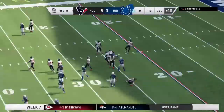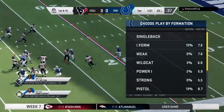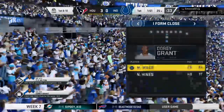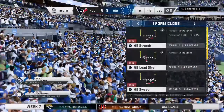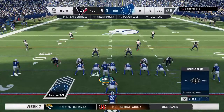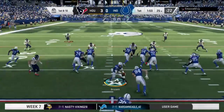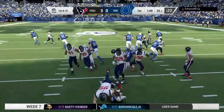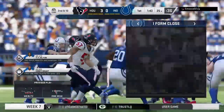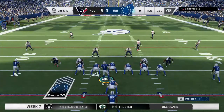Here he gets it out to the 25-yard line. Let's go! Switch it. Come on, switch it. Now the Auburn product, Corey Grant, trying to run inside, but nothing there. J.J. Watt, the one that gets him down. So after the run for no gain, here's 2nd and 10.